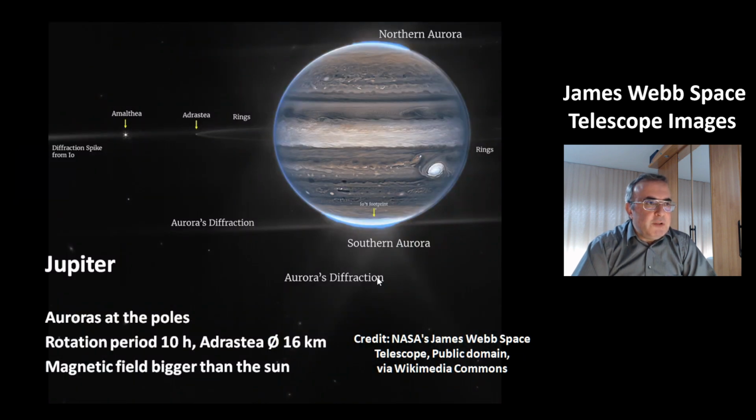This is another picture of Jupiter. You can see the auroras at the poles and several of its small moons. For example, this moon Adrastea has just a diameter of 16 kilometers. And just the James Webb Space Telescope is still able to see it. That's great. And Jupiter has a high mass, and its rotation period is 10 hours. That's why its magnetic field is very large. It's bigger than the Sun.